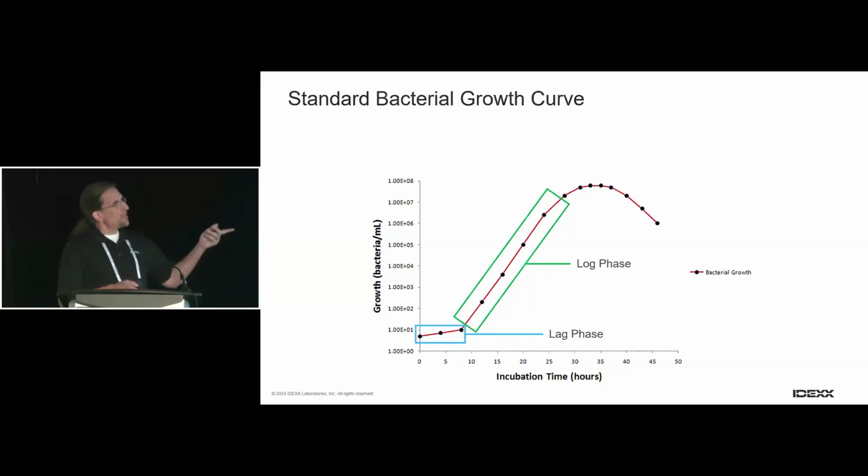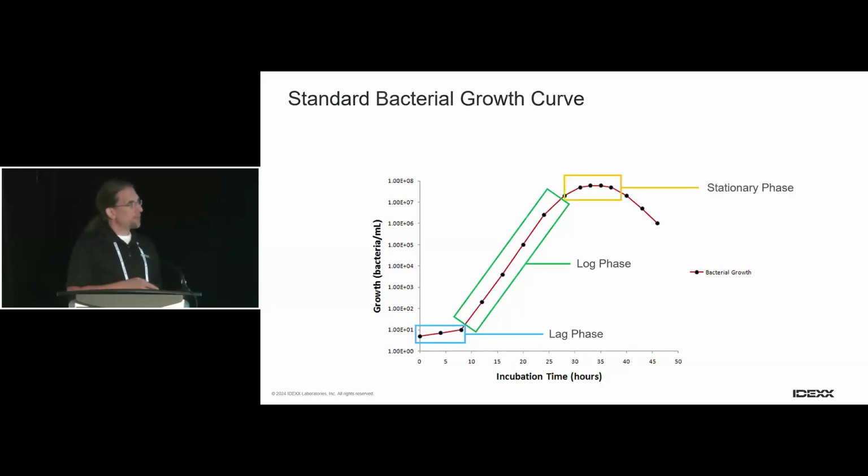There are 2 more phases that we're not really going to focus on, but just for information, we have a stationary phase. This is where bacteria are still growing, they're still dividing, but now we also have bacteria that are dying off. So the population has kind of peaked. It's not getting any bigger, but it's not really shrinking. And then finally, we have the death phase. This is where the amount of bacteria that are dying outnumbers the new ones. So the population is basically just decreasing. But again, for us, when we talk about detection, we're focusing on the lag and the log phase.